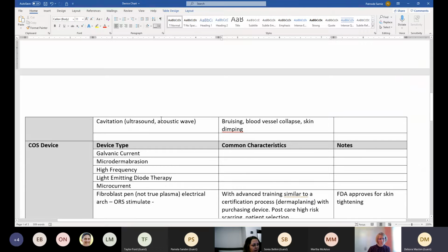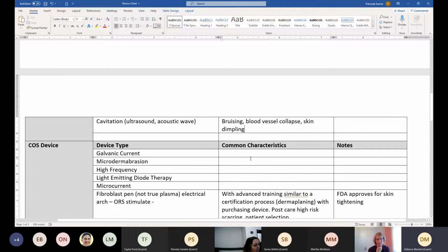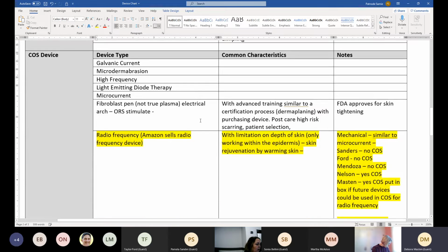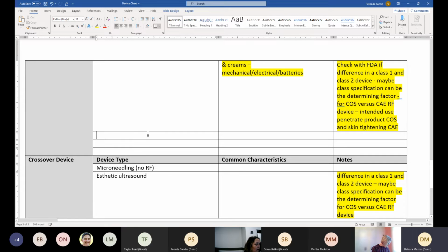So would acoustic wave still be CAE or could it be COS too? I think it can be COS as well. The device that I'm familiar with is a class 1 device. It's considered actually more of a massage therapy device based on FDA definitions, but you can change the heads on it, which would make it appropriate for different indications. So I think it could be both, but it would be based on what you're using it with and intended use, with acoustic wave.